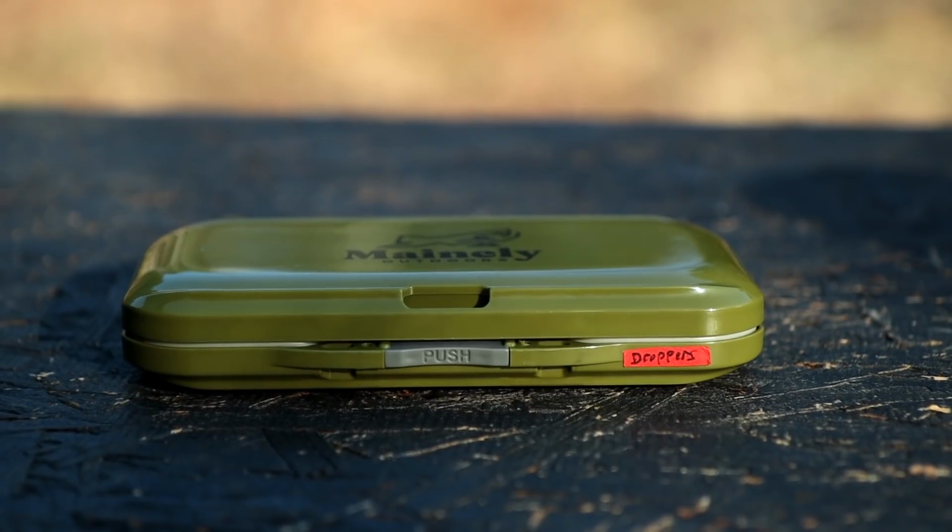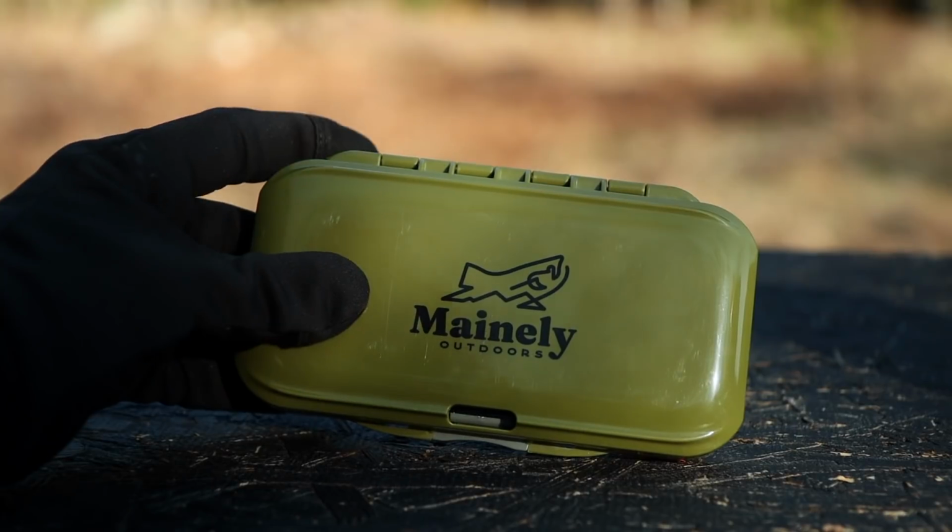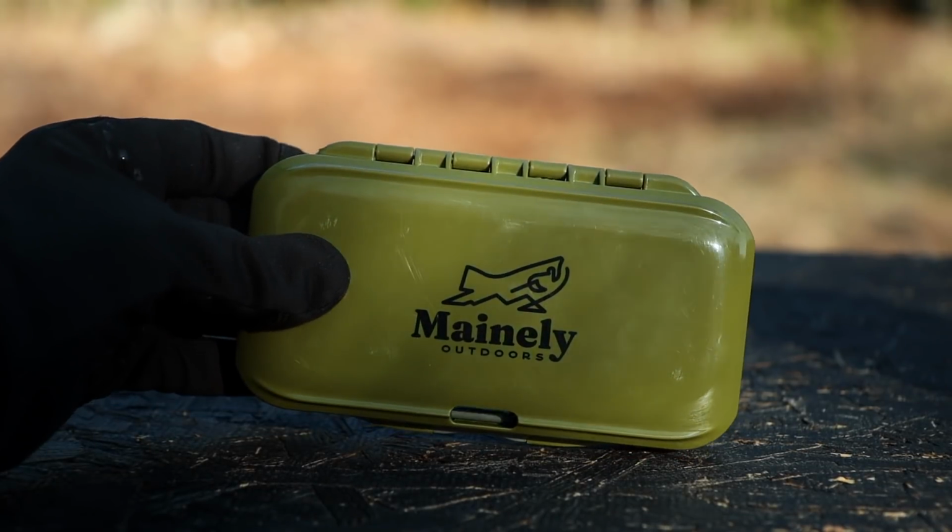We are going to be starting with these right here. Now, this is the new Mainly Outdoors fly box that I've created. There's this one and another one.